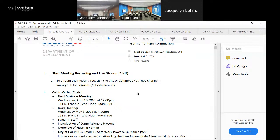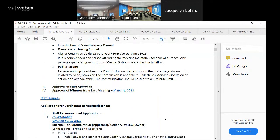We're down to the public forum item. Moving down to the approval of staff approvals. Staff approvals begin on page 10 of your agenda. Commissioners, please review that list. I think I'm good. You're done. I say the motion passes. And then moving on to the approval of minutes from the last meeting, March 1st, 2023.